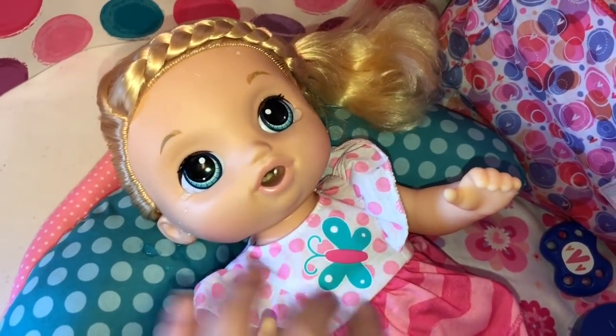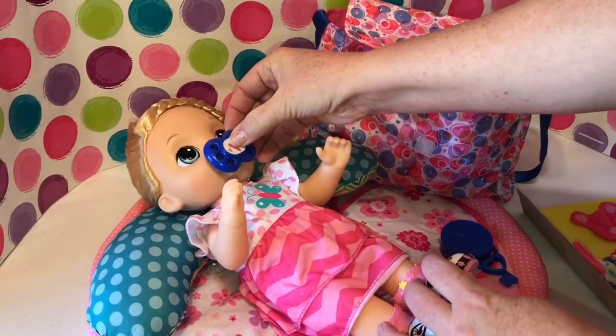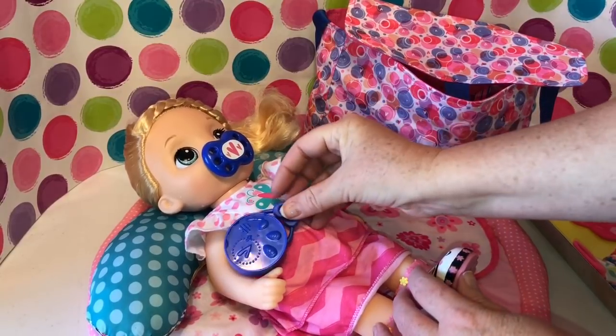We'll go ahead and get you some clothes to change into so you can take a nap. All right, I'm gonna go ahead and give Phoebe her little pacifier. She can play with her little keys.